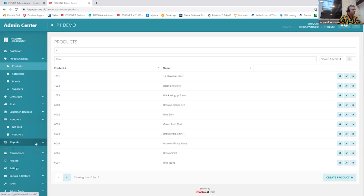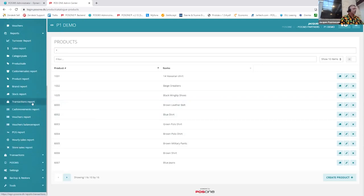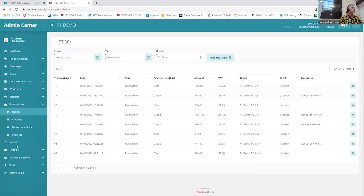We have a lot of reports, so you don't have to spend a lot of time in BC. You can do it right here. I haven't yet heard of any report missing in this system. I do believe we have all of them, for sales, for clerks, transactions, cash movements. You have all the reports needed here. You also have some quick ways to go in and see what just happened. Instead of having a big report, we have these here-and-now ways to see it.